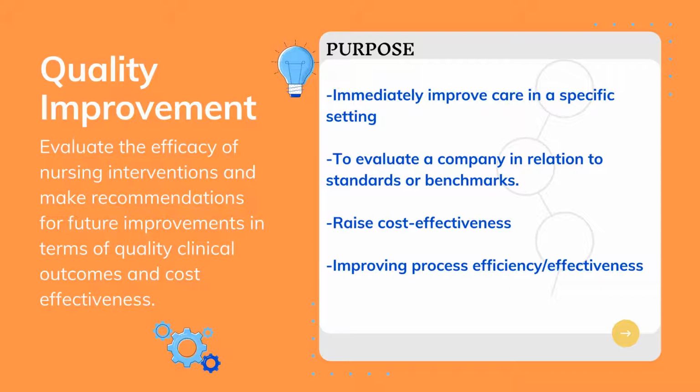And what is quality improvement? It is evaluating the efficacy of nursing interventions and making recommendations for future improvements in terms of quality, clinical outcomes, and cost effectiveness. It's not designed to create nursing practice standards or nursing science. The purpose of it is to immediately improve care in a specific setting and to evaluate a company in relation to standards or benchmarks. It helps to raise cost effectiveness and to improve process efficiency and effectiveness.